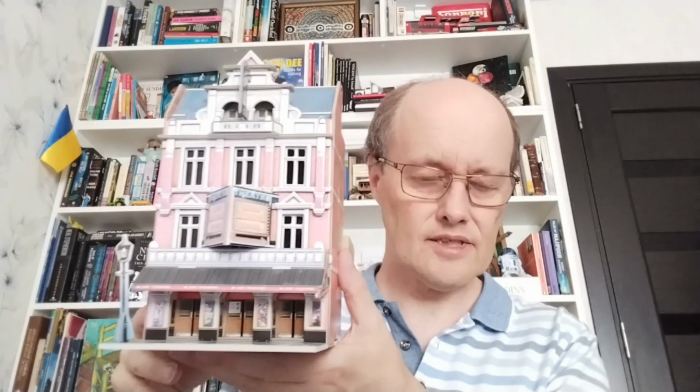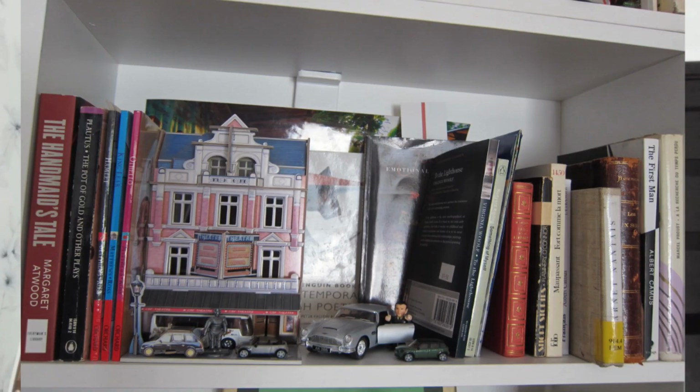Compartment 8 has this model of a theatre. I think it's a generic theatre. I don't think it's based on any particular theatre. If I had more plays, it would be a shelf just full of plays and this model of a theatre. I do have some Shakespeare and Plautus, but I don't have many plays. They're outside my comfort zone. I should read some more plays, I think.